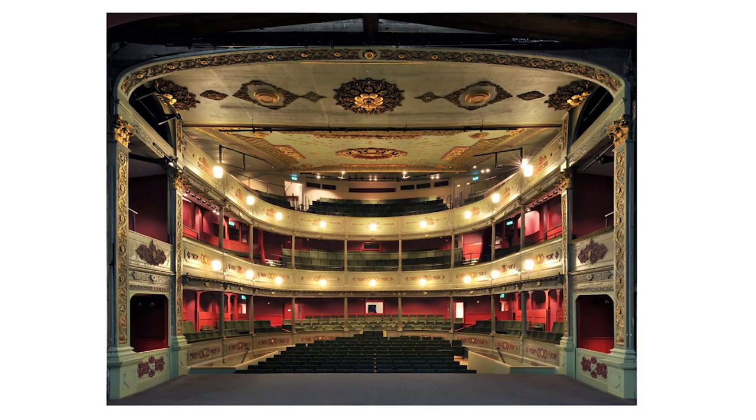So I spend a lot of time in buildings just like this. But this is my home theatre. I like to think of it as mine, Bristol Old Vic. Some of you might have been, I'm not sure. It's a very well-known theatre. It's a very beautiful theatre and it's a very important theatre.